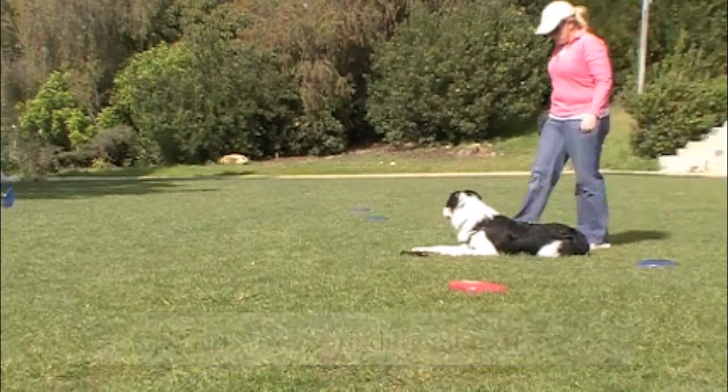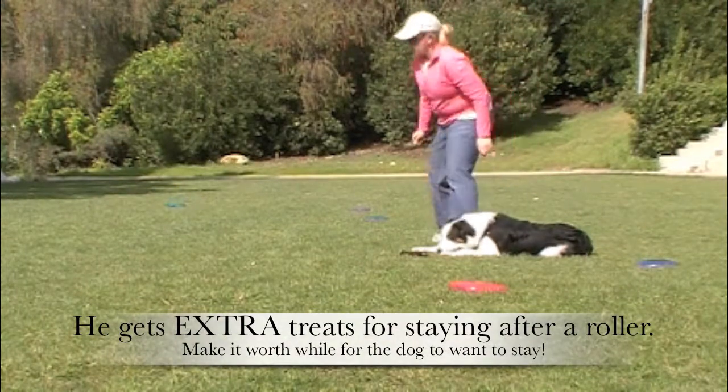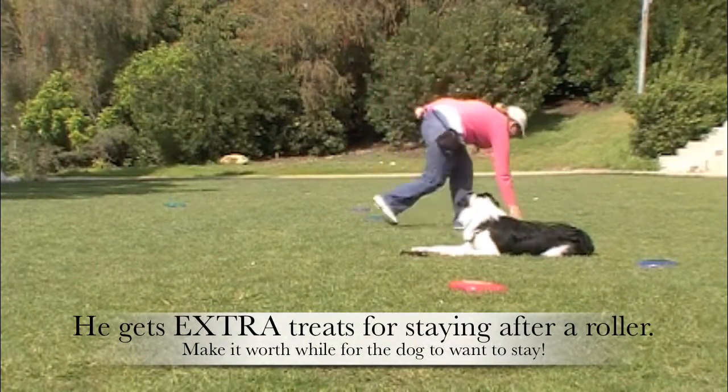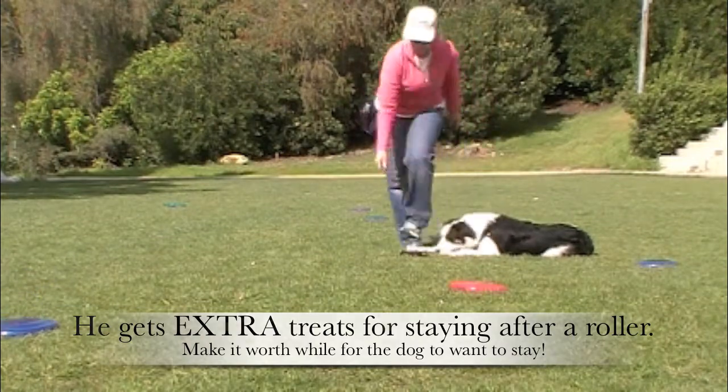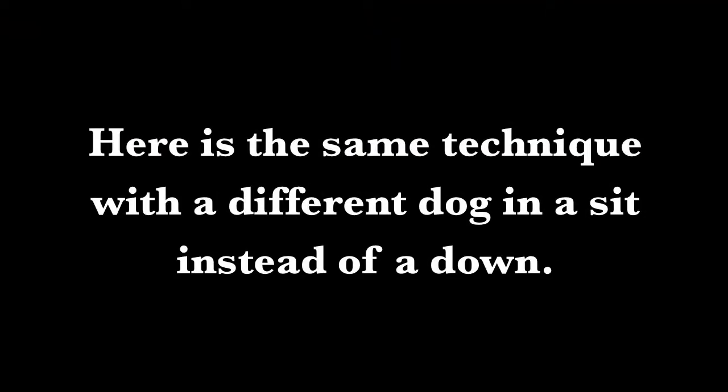Rollers are more difficult to resist. He gets extra treats for staying after a roller. Make it worthwhile for the dog to want to stay. Here is the same technique with a different dog in a sit instead of a down.